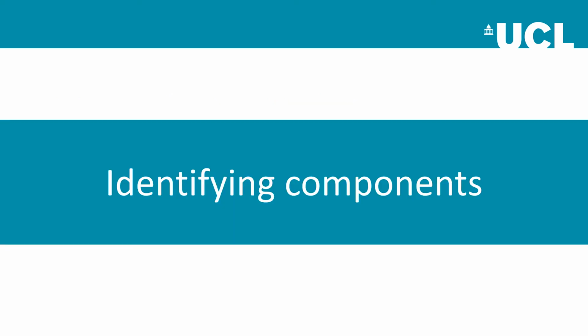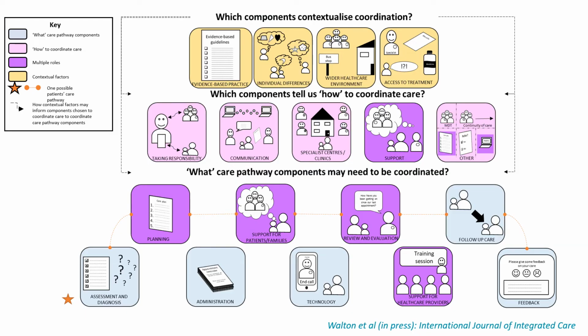The second aim of our review was to identify components of care coordination for rare conditions and chronic conditions. So we had a range of findings, as you can imagine, from the scoping review and the focus group consultations.